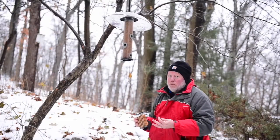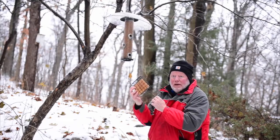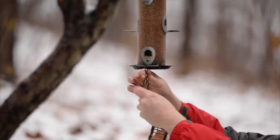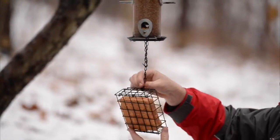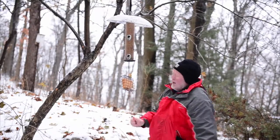The other thing that's really important for winter birds is suet. This one is made with the hot meats, and so I can just hang it up here. The birds can enjoy it. It gives them just instant energy. It's basically just fat, and the squirrels won't bother it. All right, let's keep working.